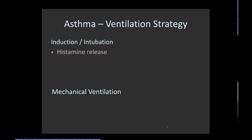Right. Quick summary of what we've talked about so far. Ketamine and sevoflurane for bronchodilation we've talked about. There is this issue of histamine release making asthmatics worse. Fentanyl induction is fine. Some units will use fentanyl as their sedative agent post-intubation. It's not absolutely necessary. On our unit, we'll still use morphine for most of our asthmatics, other than the really, really, really severe ones. Morphine theoretically releases more histamine than fentanyl.